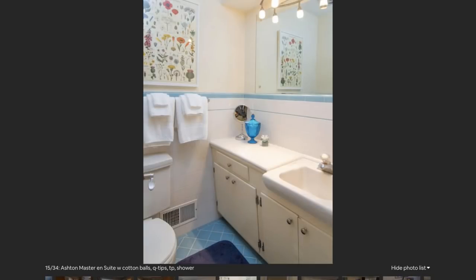Next, Ashton master ensuite with cotton balls, Q-tips, TP, and shower. I don't know what TP is. I would probably mention in these types of pictures what's provided as well. You probably want to provide a big bottle of shampoo and body wash. Those are the things that are kind of a pain in the butt to carry with you, especially when you go skiing.